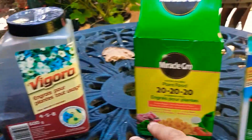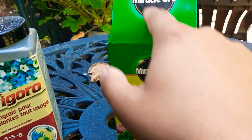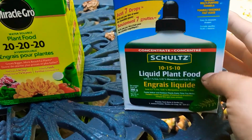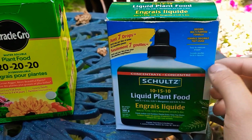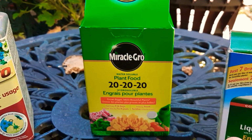Okay, so here I have three different classifications of fertilizers. So these are all relatively common. Vigoro is a very common brand. Miracle Grow, I think, is probably universally the most common brand. And Schultz is particularly common here in Canada, but I'm pretty sure you could also find this in places like Europe. I think it's becoming more of a global brand. And the reason why I have these three in front of me is because they're three different types.